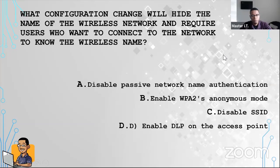All right, what configuration change will hide the name of the wireless network and require users who want to connect to the network to know the wireless name? So out of those options, how could you make that happen?